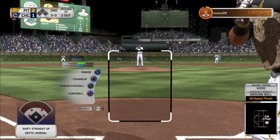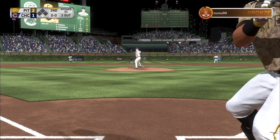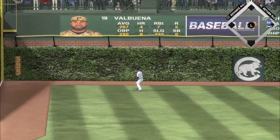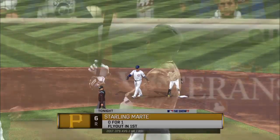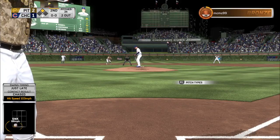Standing in, Luis Valbuena. He's ready for his first at-bat of this early season contest. Hit pretty well out to deep left field. Thompson going back, but he can't get to this one. It's off the wall. The relay, and he's in there safely. He's got a double.